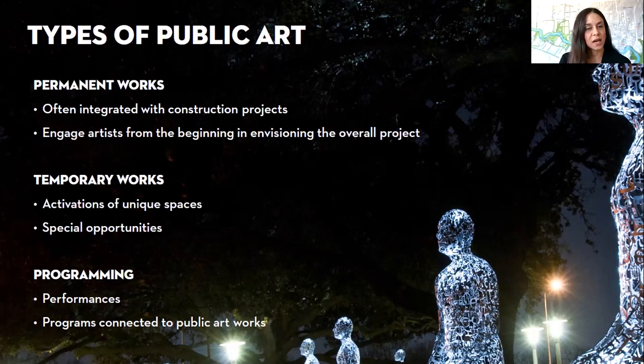But in terms of temporary works, this is always the case. They activate unique spaces, and we'll have more and more of those as we head east. And we also take advantage of special opportunities that come our way in terms of partnerships with other organizations that bring us ideas, and our doors are always open to those ideas.